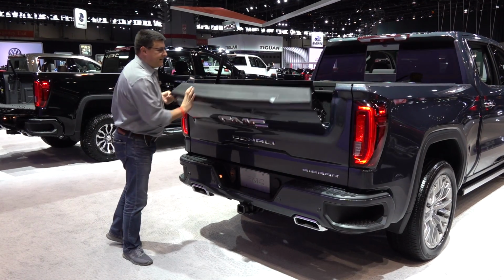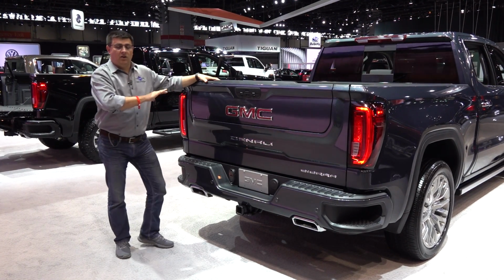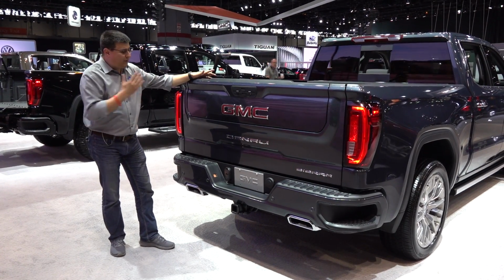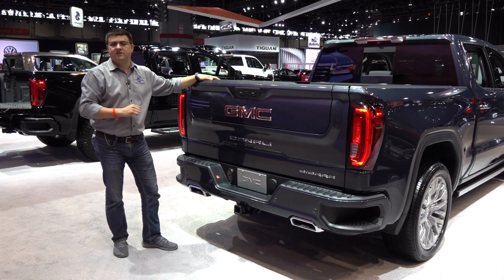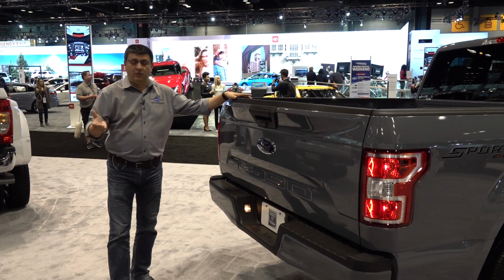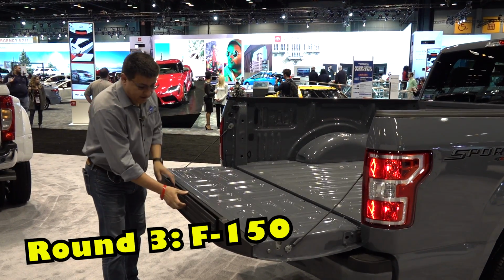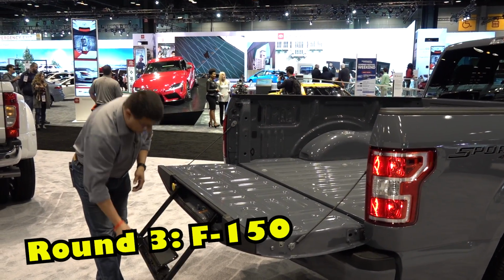The last downside is that this tailgate is not available in all trims of the Sierra, and it's not available at all in the Silverado at the moment, although I wouldn't be surprised if this made its way across to the Chevy brand soon. And Ford, well, the F-150 at the moment still has a pretty traditional tailgate right there with their step that we have seen for some time from them.